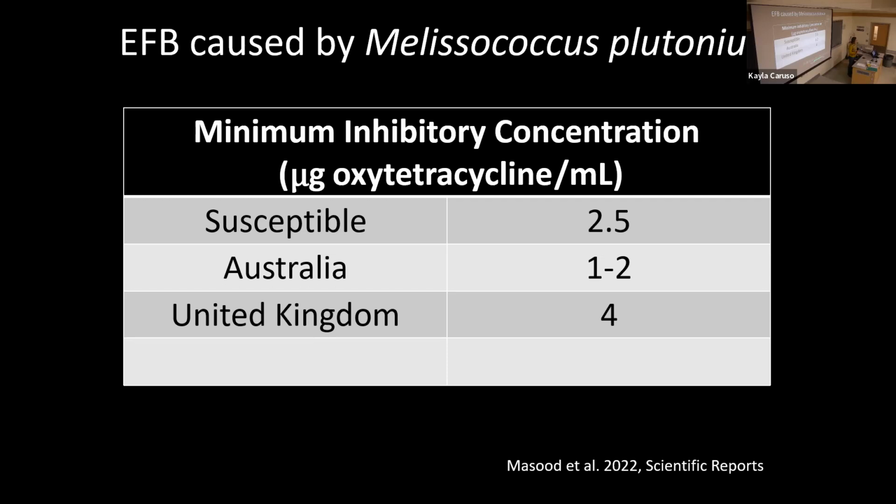Let's fast forward now to 2019, where our lab looked at the sensitivity of M. plutonius in a colony from British Columbia that was involved in blueberry pollination. And we found that the MIC was 32. So significantly higher than the susceptibility breakpoint. And this would be an example of a resistant isolate of Melissococcus plutonius.